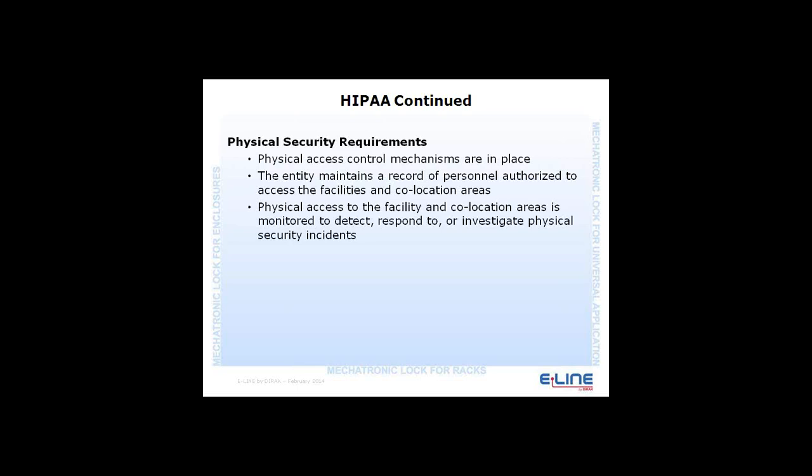The first is that you have physical access control mechanisms in place. So you restrict physical access to EPHI, wherever that EPHI resides. Whether it's in a particular rack, you need to restrict access at the rack level. If the whole data center contains EPHI, then you need to restrict physical access there at the data center entry points.